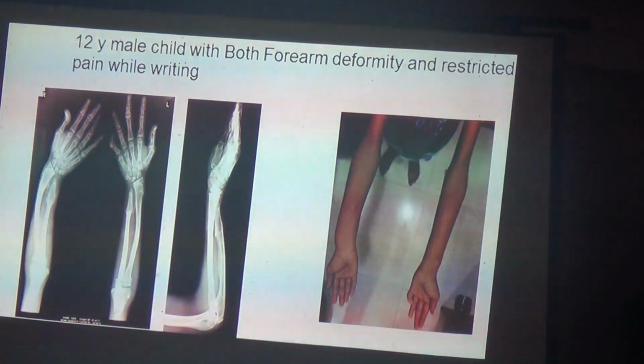He said that we have lengthened the ulna, but the radial head still remains dislocated. It has not come back to its normal position. So he's asking what can we do at that point. So, just two cases here.